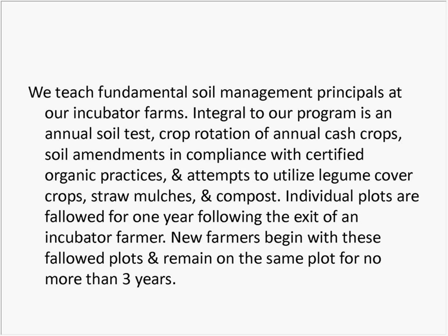And part of what I think is useful for them to learn is the effects of their management practices on areas of land that they're responsible for. Particularly weeds, the issue of weed management is critical to understanding their monthly and annual practices. Integral to our program is that we want everybody to do an annual soil test, advocating for crop rotation of the annual cash crops. Soil amendments are in compliance with certified organic practices, although we're not certified organic.